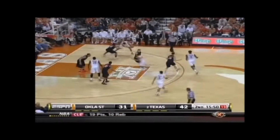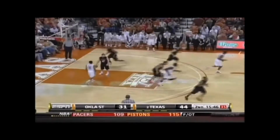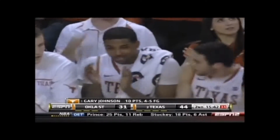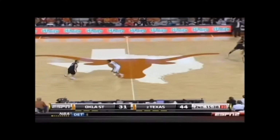Jai Lucas running the point now. Gary Johnson raising up, and he has really improved his shooting since coming through the doors here in Austin. Lead back up to 13.